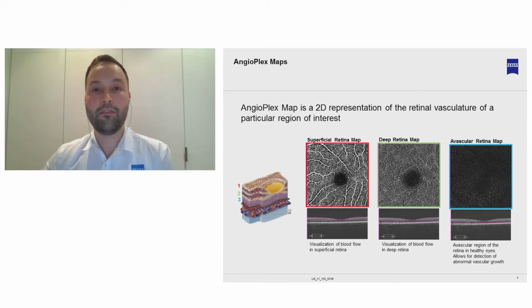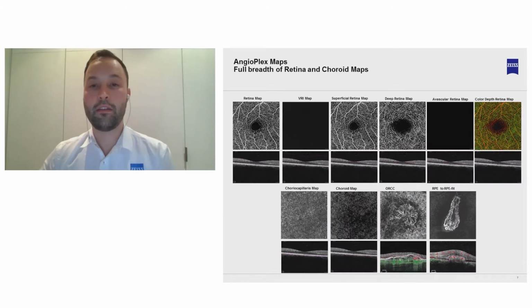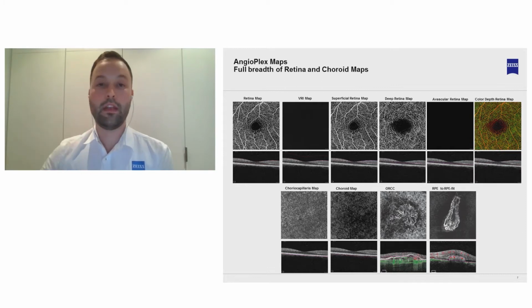There is quite an extensive range of different maps and visualizations available in the Angioplex software. As mentioned in the previous slide, the superficial, deep, and avascular maps, but also sitting above the inner limiting membrane, and projecting into the vitreous, would be the vitreoretinal interface, which might be good for those surface level neovascularizations growing in NVE and other conditions.